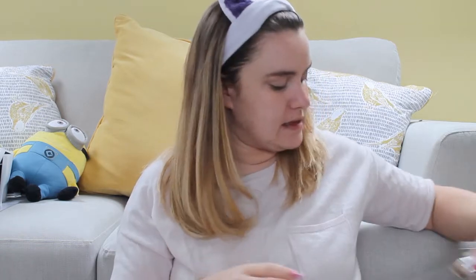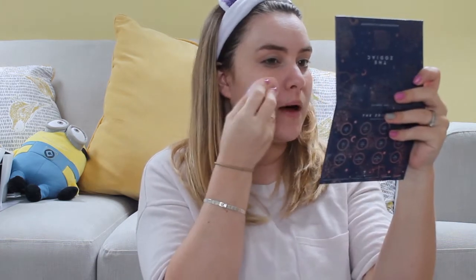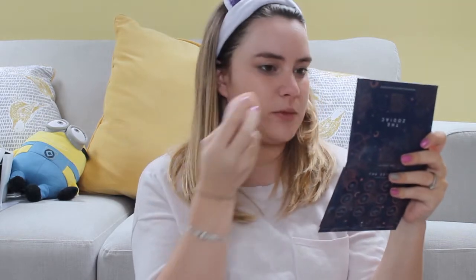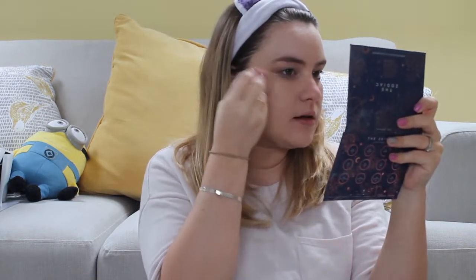Only time will tell. For base, I'm just using my It Cosmetics CC cream. I know how this performs, I know how this looks, so it's just a better, safer option. Whenever you do try a new primer, I would always say use something where you know how it performs. I never test a new primer with a new foundation over the top, or a new foundation with a new primer, if you see me, because I want to see how they actually perform.